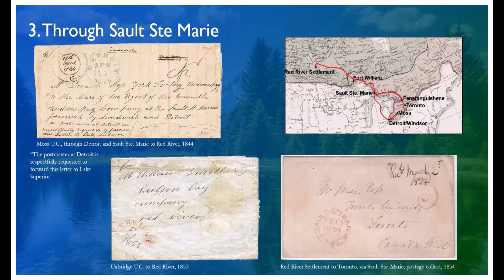The top left one passed through Detroit and has the wonderful inscription on the lower left: to the care of the agent of the Honorable Hudson's Bay Company at the Sault Ste. Marie and Detroit, forwarded by Sandwich in Detroit. The postmaster in Detroit are respectfully requested to forward this letter to Lake Superior. So someone put it in the mail in Massa and it went through Detroit. It was then routed up to Sault Ste. Marie and handed over to the Canadian postal authorities there. Sent postage collect from Sault Ste. Marie to Red River Settlement.